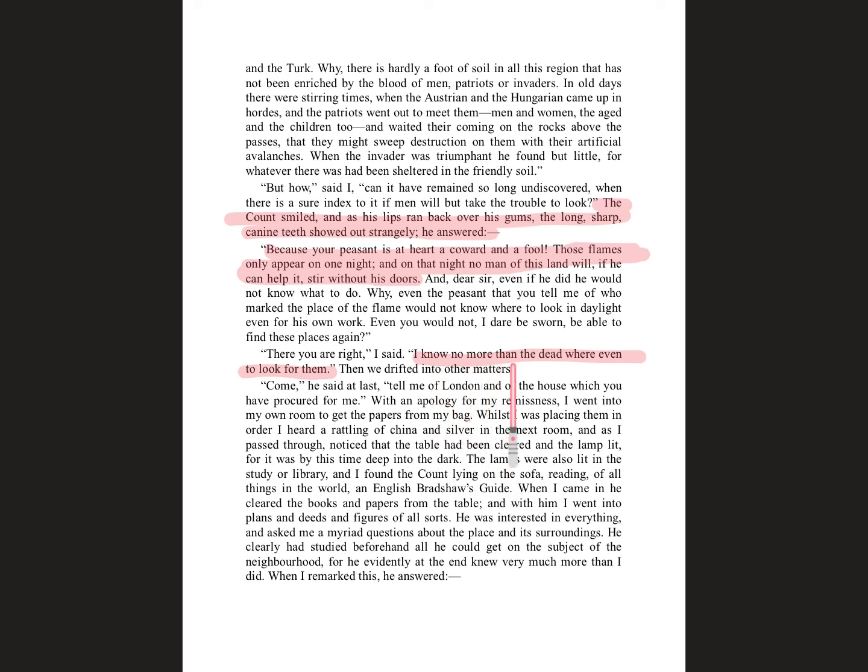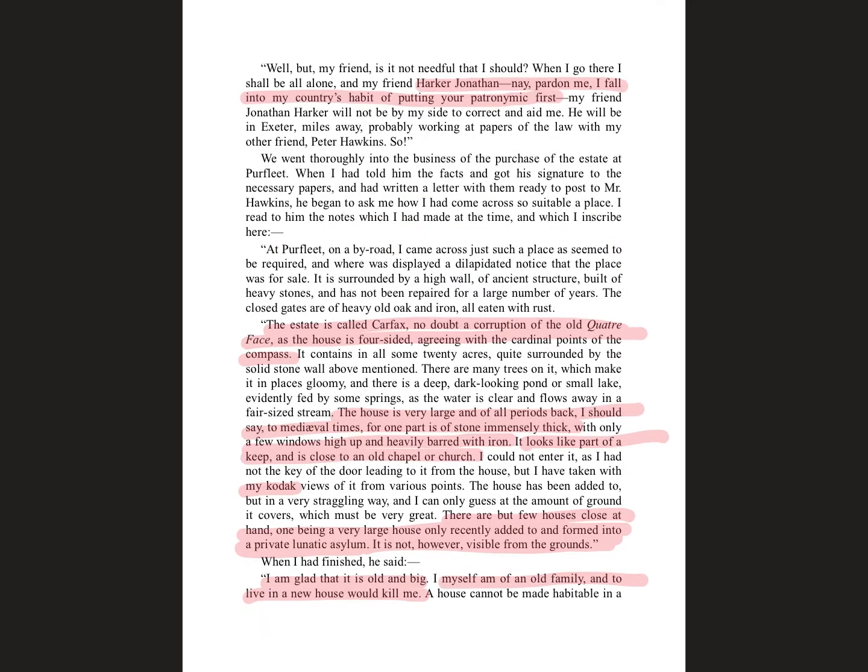"I know no more than the dead where even to look for them." Harker says that. That is deeply ironic as well, isn't it? Because Dracula is a member of the undead. Or maybe the most famous member of the undead.